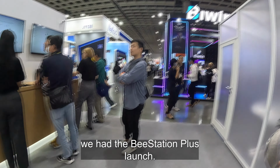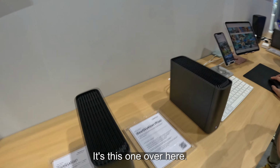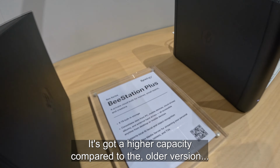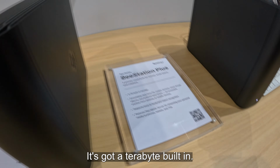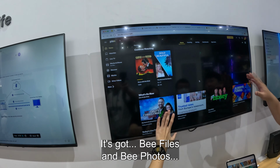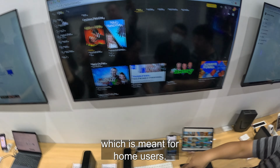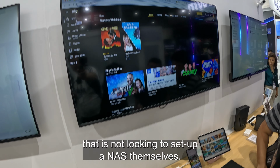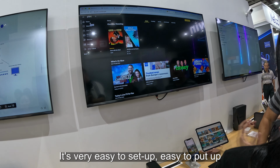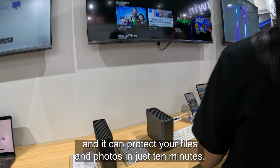Earlier this week we had the BeeStation Plus launched. It's this one over here. It's got higher capacity compared to the older version, the BeeStation. It's got 8 terabytes built-in, and the software is the same. It's got BeeFiles and BeePhotos, which is meant for home users or someone that is not looking to set up a NAS themselves. It's very easy to set up, easy to boot up, and it can protect your files and photos in just 10 minutes.